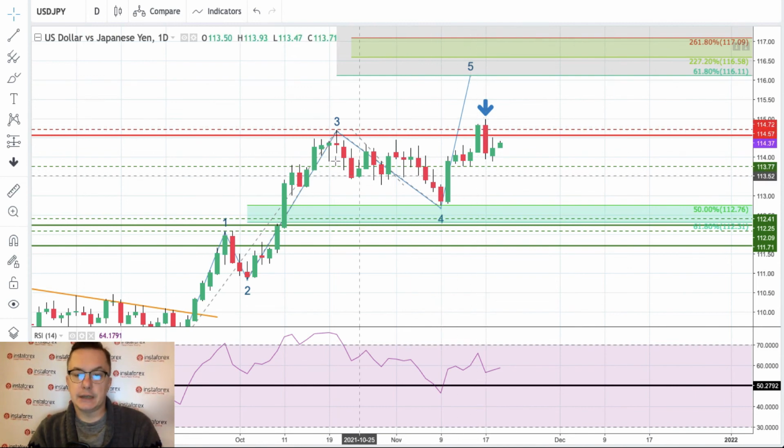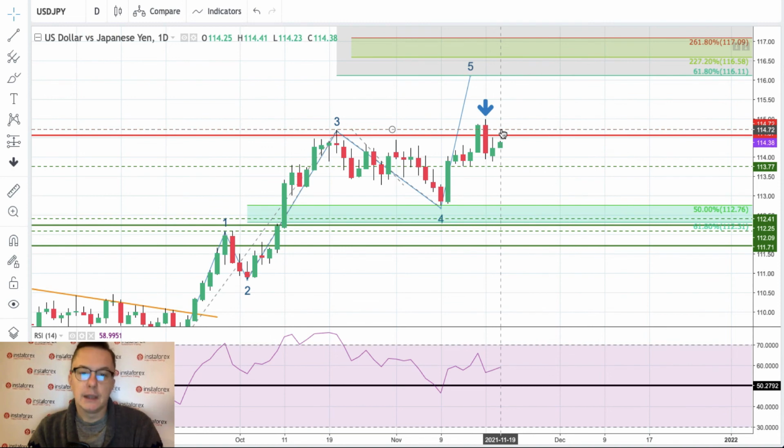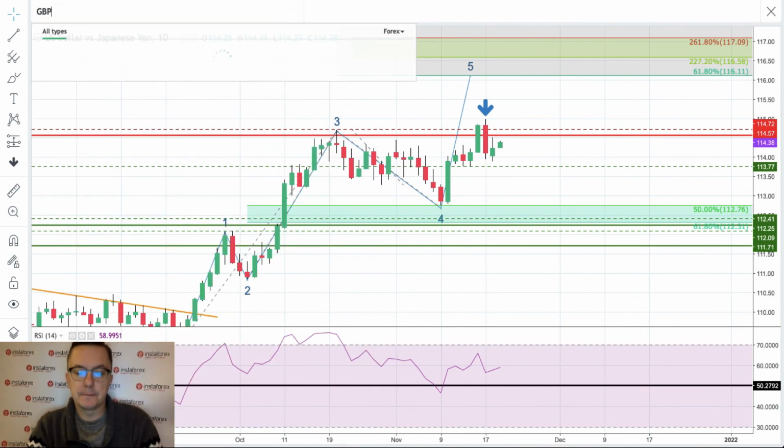Please notice that this wave 4 might be completed. However, this bearish engulfing pattern looks a little bit nervous or suspicious right now, but nothing really important happened yet, and there is still a chance for another rally to the upside. So we got the US dollar to Japanese yen. Let's take a look at the cable.